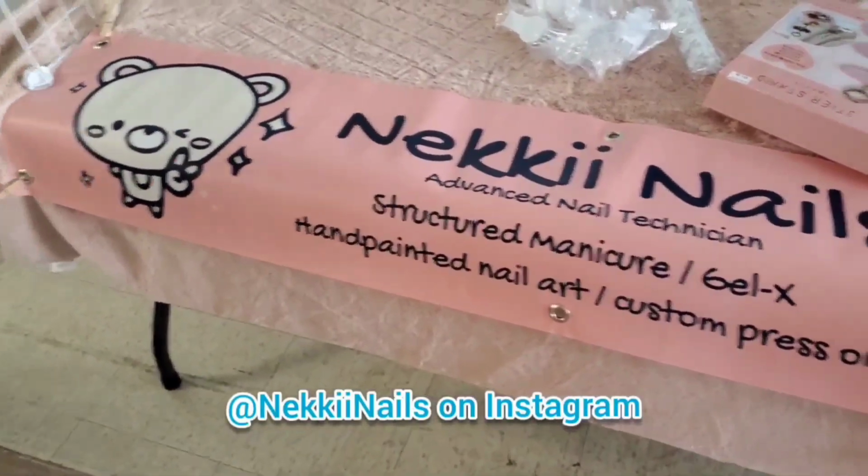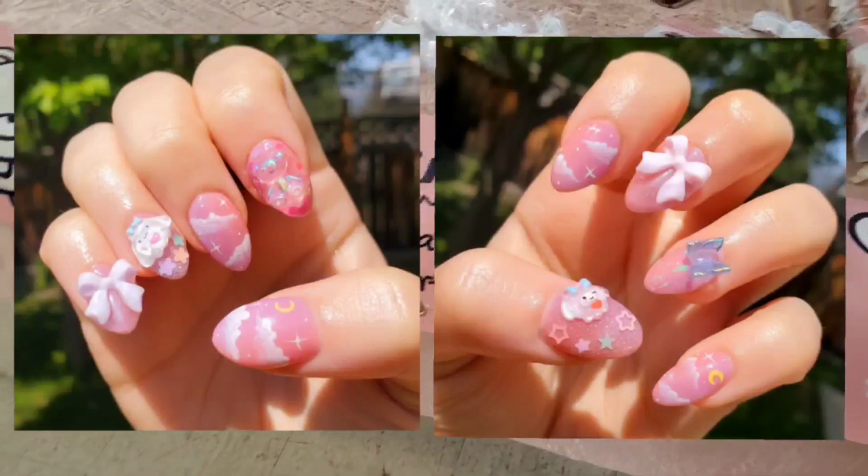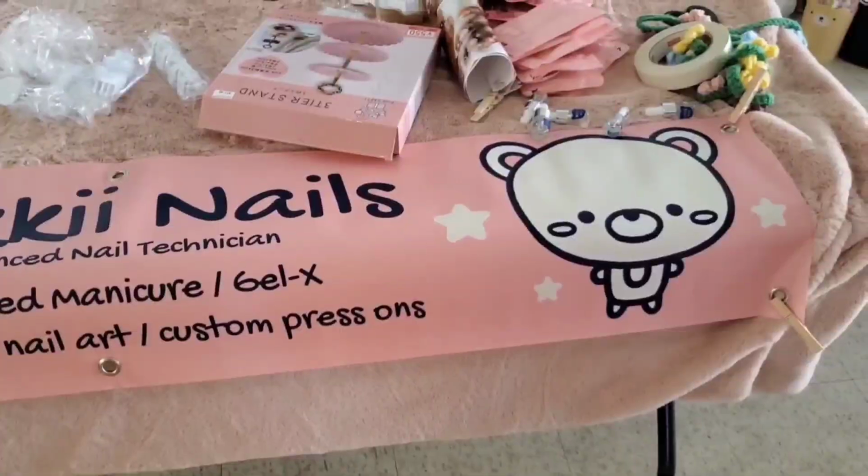So this is Neki Nails. She did my nails. I'll put a clip in of what they look like. They were so cute. I had them for Japan. Yeah, they were adorable. Thank you.